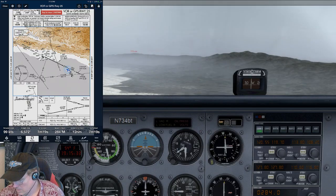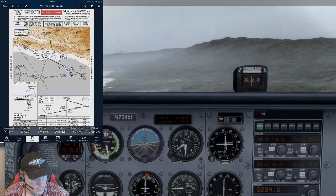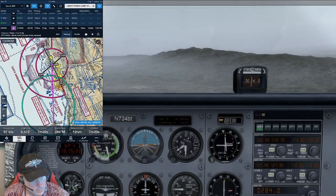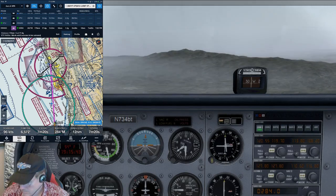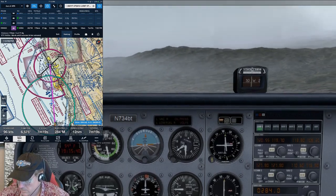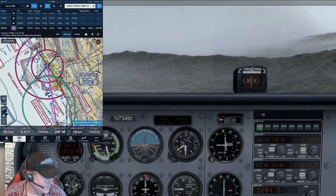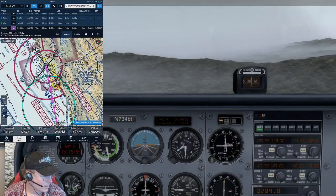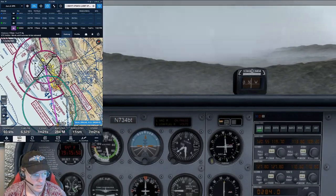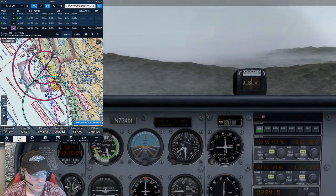231 Delta Golf, radar contact. Roger, climb and hold, maintain 4,000. Expect further clearance at 0225, time now 0215 and a half. Repeat the expect further clearance 0225, time now 0215 and a half. Roger, expect further at 0225. 231 Delta Golf will climb to 4,000.